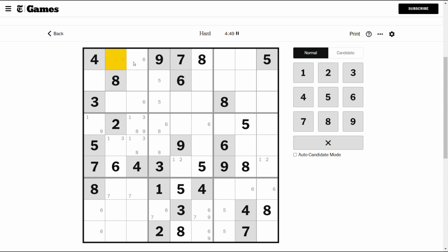Okay, so in row 1, the missing digits are 1, 2, 3, and 6. This cell sees 2 and 6, and also 3. So yeah, these 4 cells contain 1, 2, 3, and 6, but this cell sees 2, 3, and 6, so it can only be a 1.